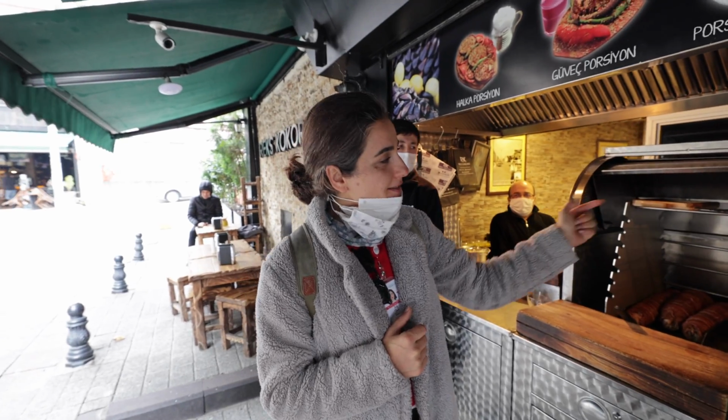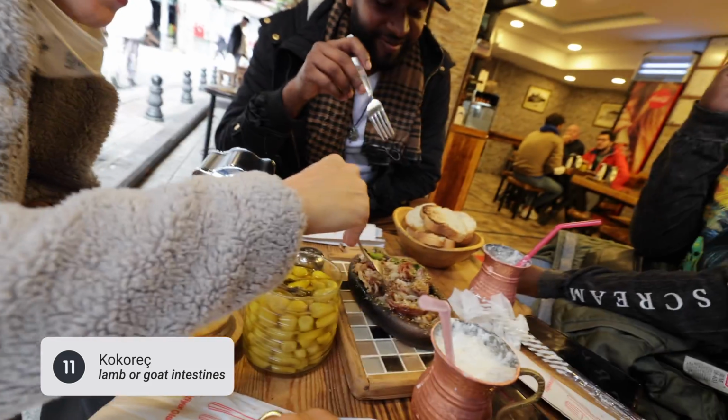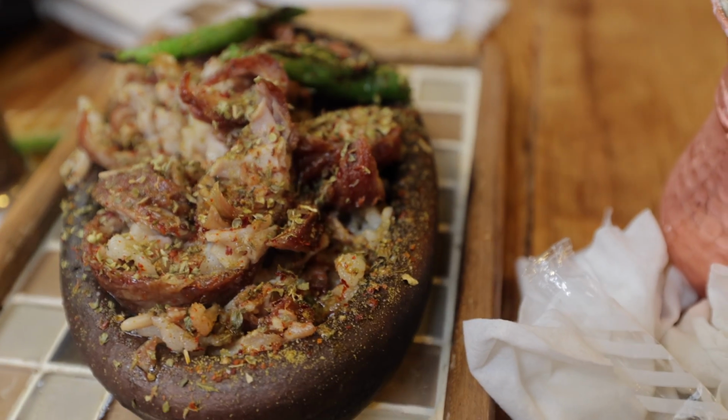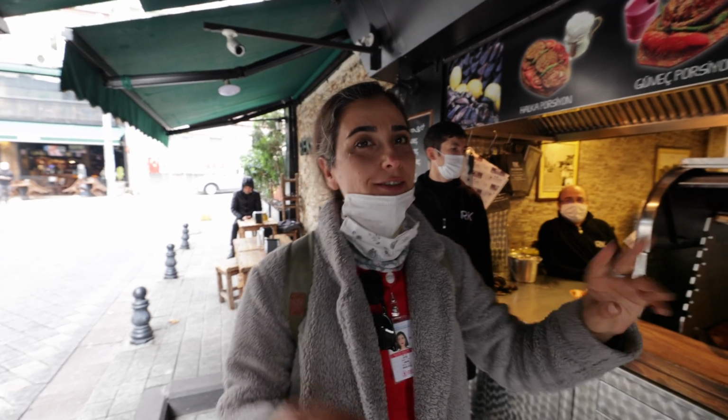Nearing the end of our list is a food called kokoreç. It's kind of like the best hangover food for us, because all the fatty part soaks up all the alcohol before you go to bed. To lightly put it, this is a lamb or goat intestines wrapped around a sweetbread and grilled on a skewer. What makes it so special is the sweetbread.